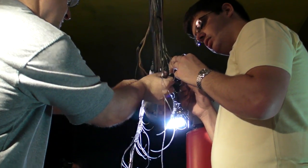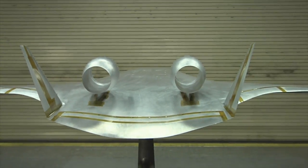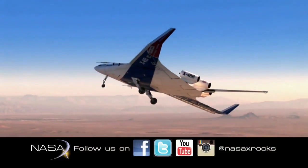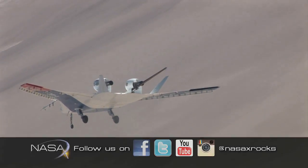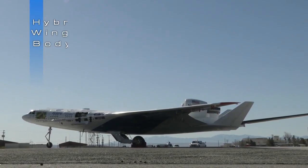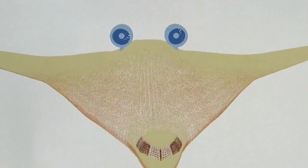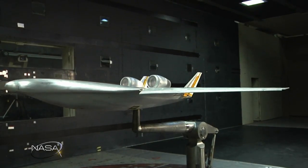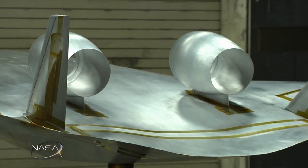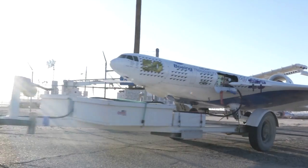Some of the major areas of study for the team included looking at engine redesigns, airframe redesigns, materials testing, and even developing new aircraft that integrate the wings into the aircraft body to increase efficiency. This unique design is called the HWB, or Hybrid Wing Body Aircraft. The HWB began its life as a series of computer models and then was upgraded to sophisticated wind tunnel models. Once the team was satisfied the HWB concept showed significant promise, it was upgraded to a flying scale model aircraft.